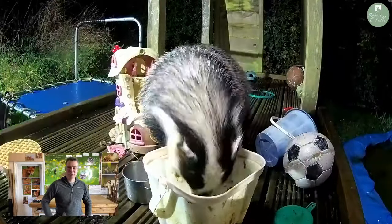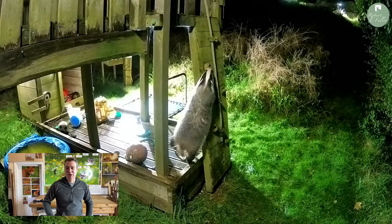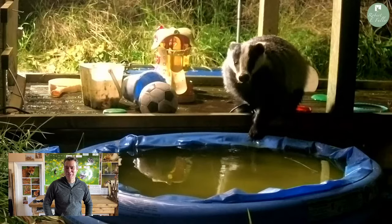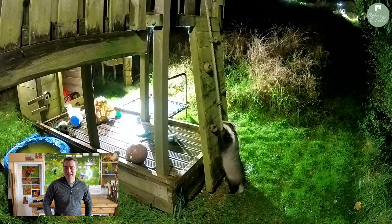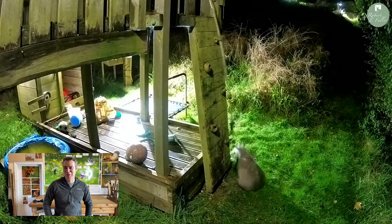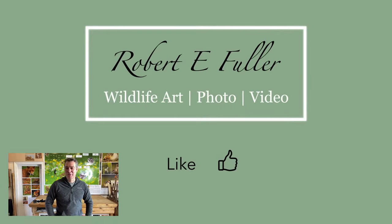I was feeding hedgehogs down there, and the badgers soon found the food. So I thought I'd test them out a little bit more. And this is one of the badgers actually trying to get some food down off the climbing wall and swinging around on the rope. And again, they use the paddling pool. So that's the little video. So we'll move on to some other subjects on there and some more footage that we're going to cover.